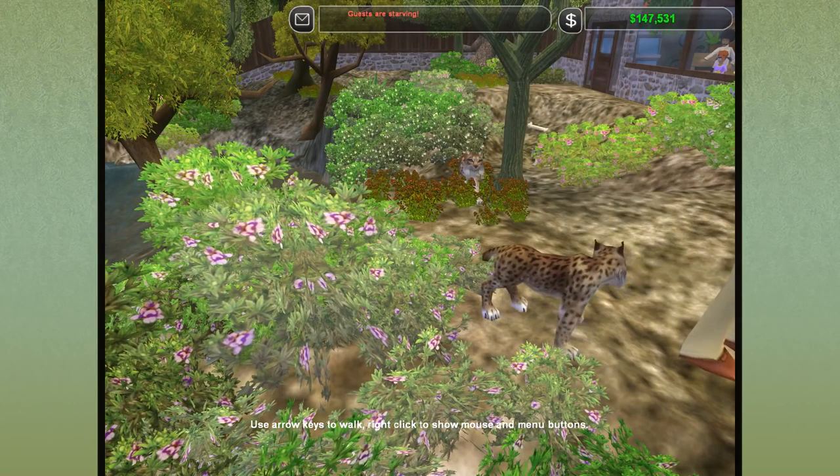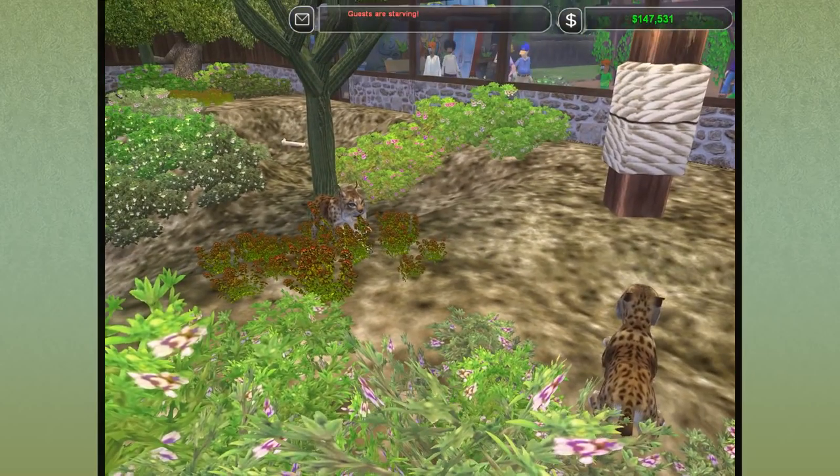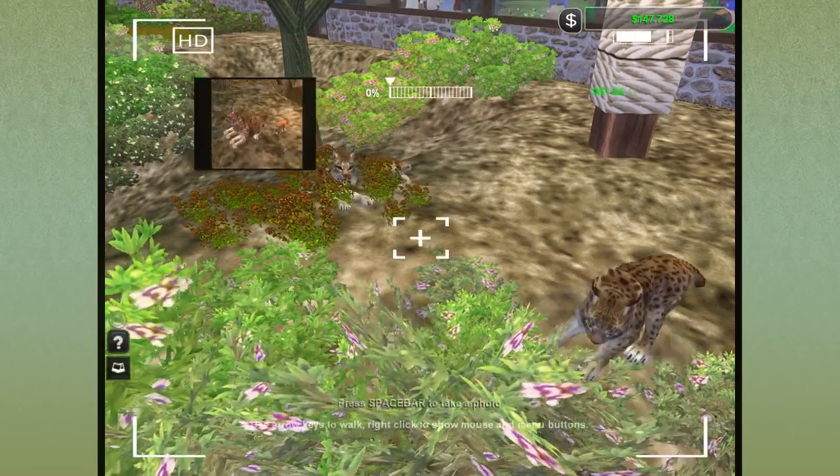Anything going on over here? Guests are starving. Okay, my guests are so fussy. I think we have a lot of guests. Oh, look, yay, I'm so glad you guys are coming to check out the new Spanish lynx. I think it's quite lovely.